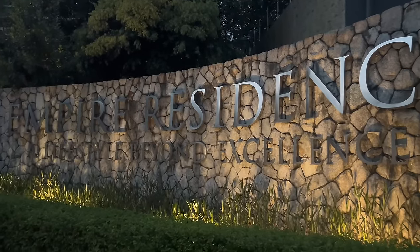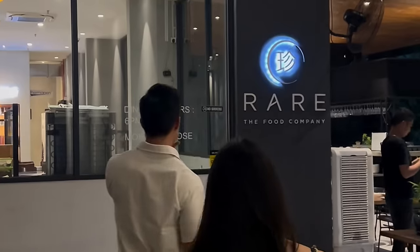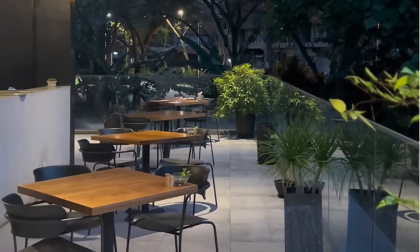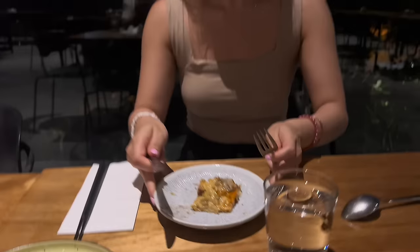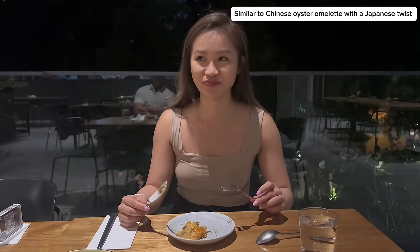And this restaurant we went to is called Rare. So it is a food supplier, but then they started their own restaurant as well. And the quality of the food is perfect. So this is a Japanese inspired oyster omelet. You like it? Something interesting, something different.